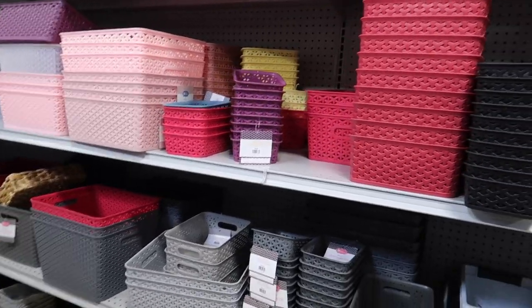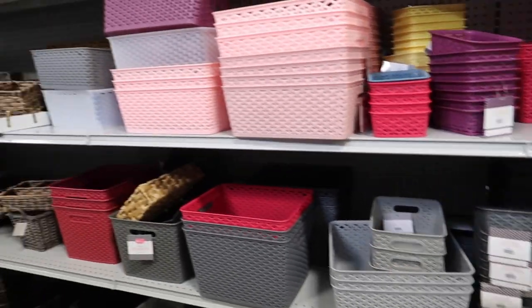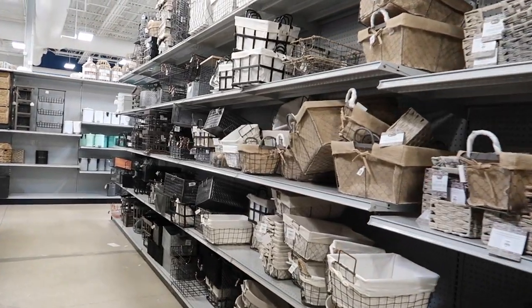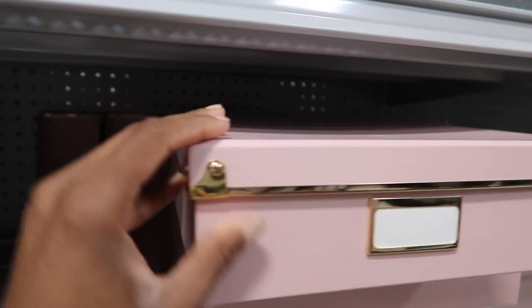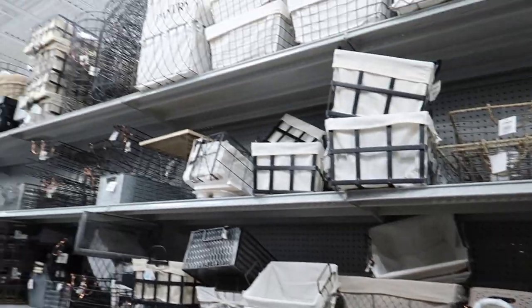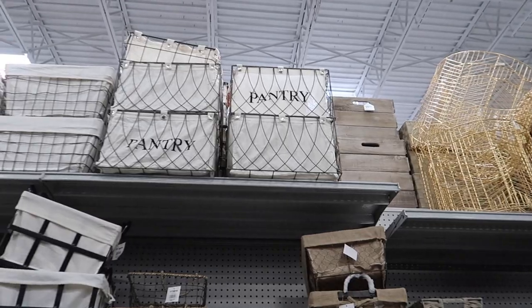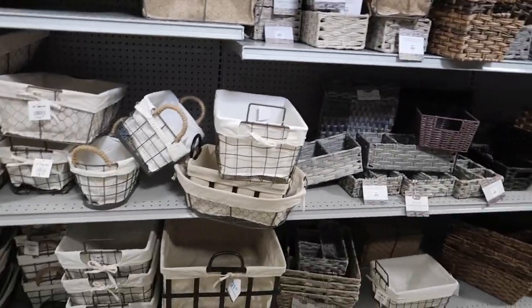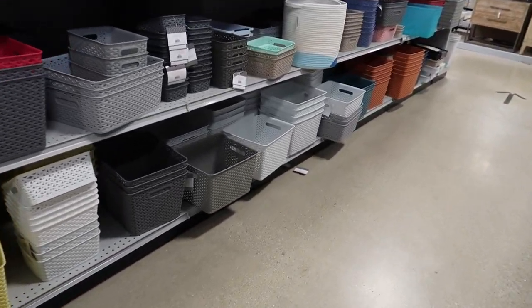I'm trying to talk through my mask, so I know it's not the best sound, but I'm just looking for things to put things in. And I kind of want it to all coordinate and be pretty. Oh my God, this is so cute. How cute is that? So yeah, they have a ton to choose from. Ooh, I really like those. But I just want to find something practical and affordable because I'm probably going to need a lot of whichever one I end up getting.